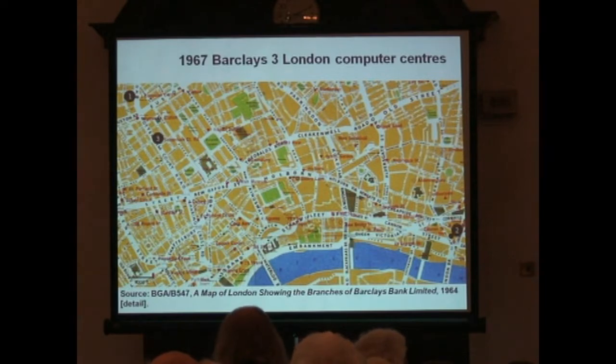So quite close together. By 1967, by that point, IBM was the main supplier to four of the big five banks. The only big five bank that wasn't buying from IBM predominantly was the Midland, which continued with its relationship with the English Electric, Leo Marconi.